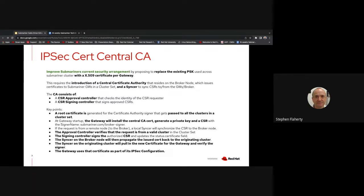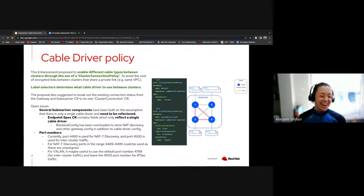Yeah, so the next enhancement proposal actually had a couple of different revisions and ended up with a very focused view, which was around answering the question, how do we enable different cable types between clusters? And I guess the answer that we came up with was actually through the use of a cluster connection policy.